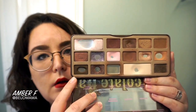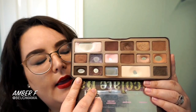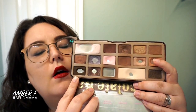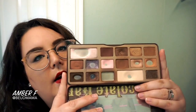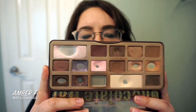And then I'm slowly but surely making some more progress on Triple Fudge. But again, I feel like now that I've hit pan in these shades, it's just so slow going. And I haven't really used Marzipan all that much, maybe a couple of times as kind of a highlighting shade in preparation for another Get Ready With Me using the Candied Violet kind of vibes. So this is where I am currently with my palette.